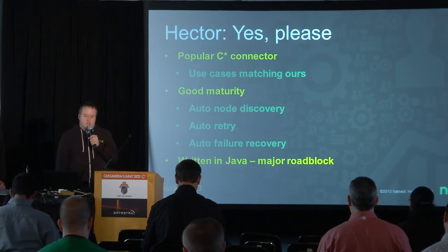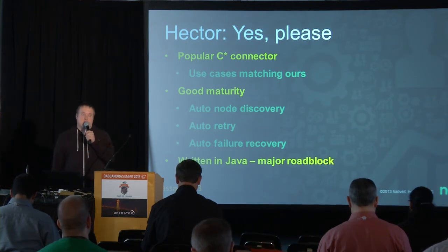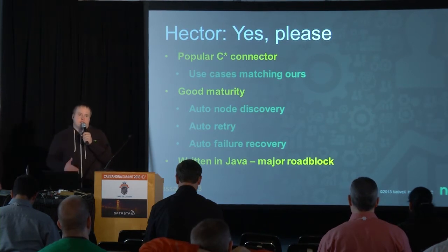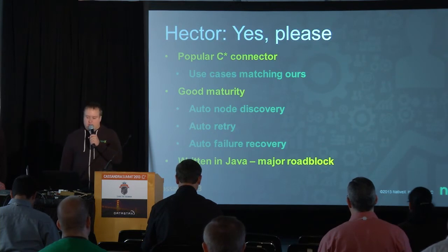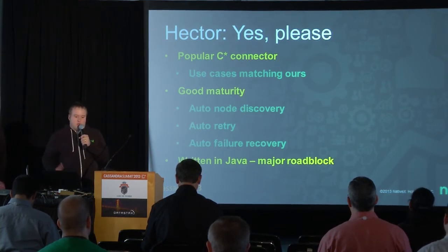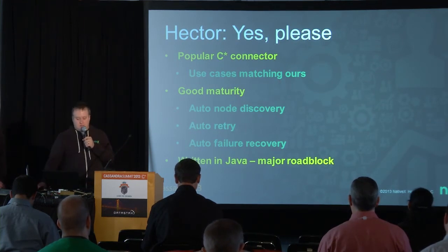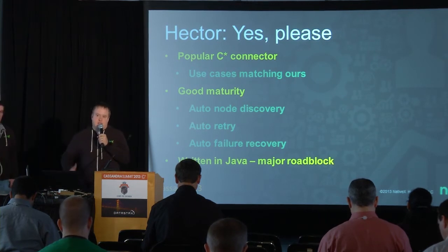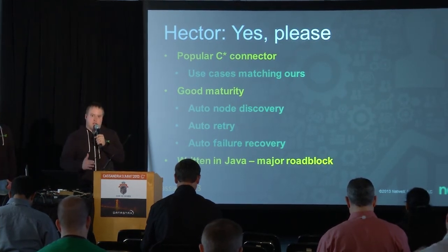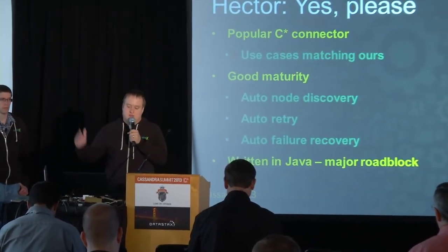But of course, it's written in Java, and that's a major roadblock for us. I mentioned before, hey, we're not scared of using Java, but that doesn't mean we had the time and resources to rewrite our entire mobile app. So that's where you really have a problem, where Hector would be the ideal candidate, just that we didn't have the ability to use it. So Jeff is going to take over now again and talk about, all right, we're kind of at this standstill where Fluent looked promising, it has some drawbacks. We'd really like to use Hector, but we're a .NET shop, so where do we go from there?